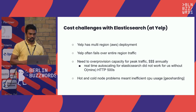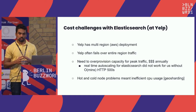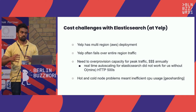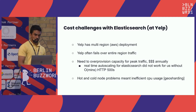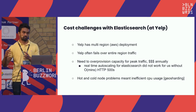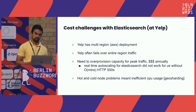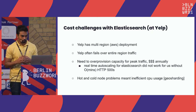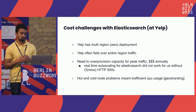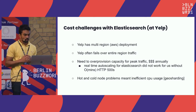The first aspect is we had cost challenges with Elasticsearch at Yelp. Yelp uses AWS for deployment, and we have a multi-region deployment. Ops likes to do region failovers, so we typically would run an exercise in production where we would fail over the entire region's traffic. For example, in AWS, we have a US West 2 region and a US East 1. They would fail over an entire region's traffic onto another region. So guess what this would do to our search clusters? We needed to over-provision capacity for peak traffic, which meant it cost us more than it should have.